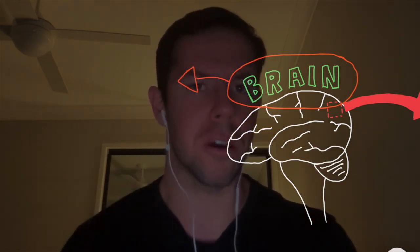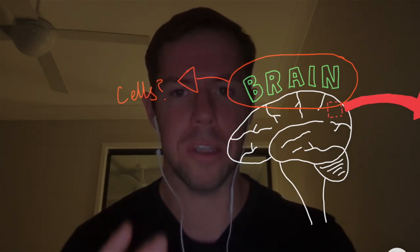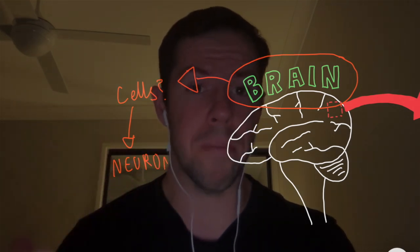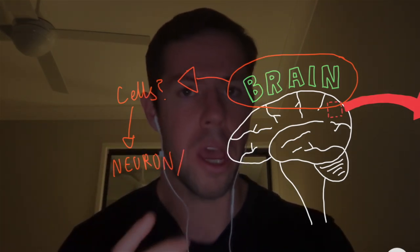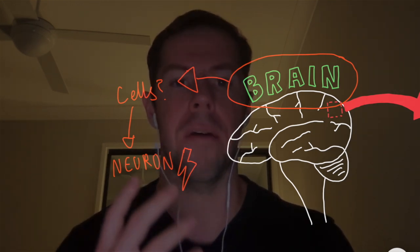Our nervous system, aka our brain, spinal cord, and nerves, are made up of billions of cells. If we think about the brain, what is the first cell that we think of? Chances are we think of a neuron, which is the cell type in our brain that sends and receives electrical impulses or signals. However, neurons are not the only cell type found in our brain.